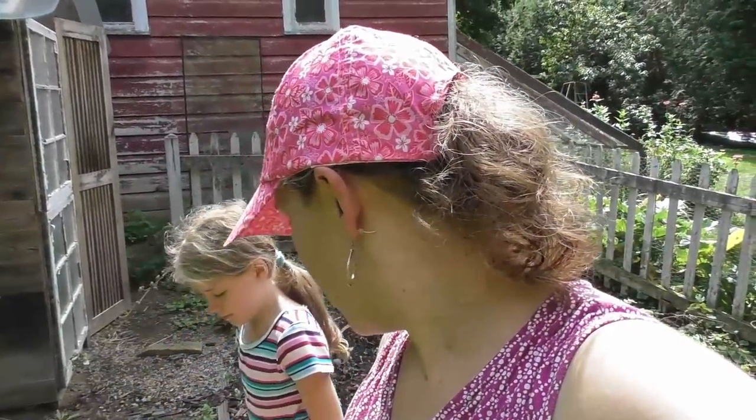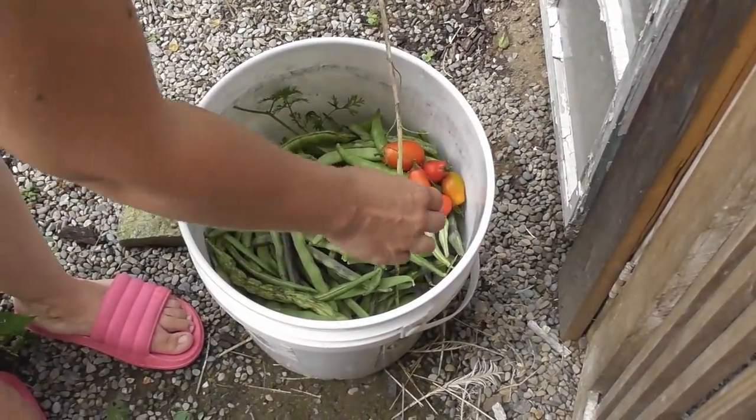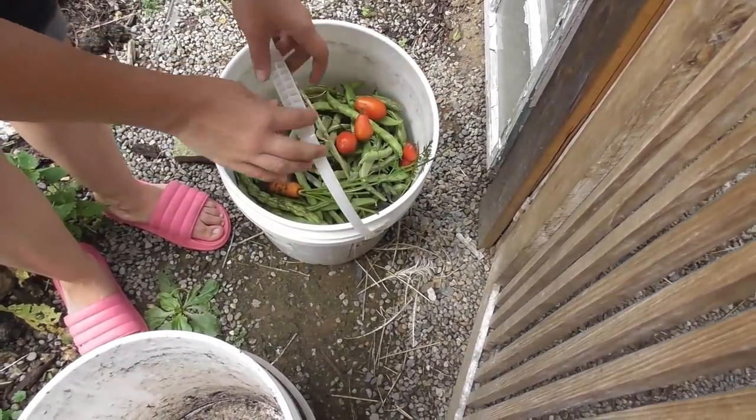Oh, here. There you go. I didn't realize you were showing me. See how purple, but they turn green when you cook them. They're really cool. And there's our bucket from one of the gardens, and we're going to go to the back gardens and pick some more tomatoes. Accidentally picked a carrot, so. Oops. Mostly beans in there.